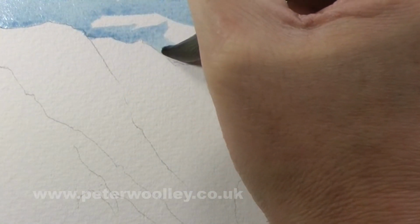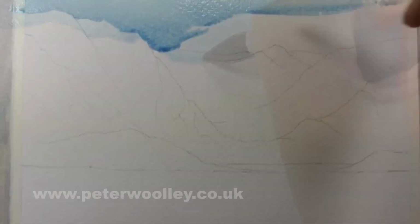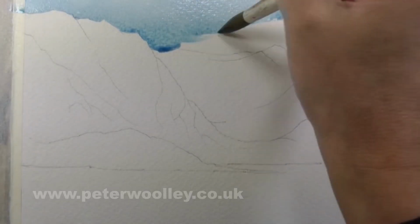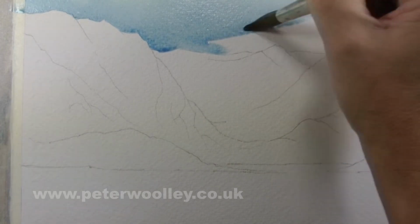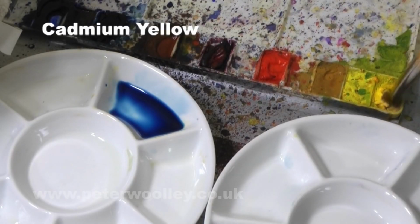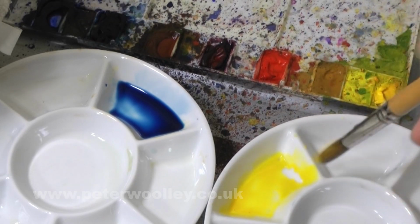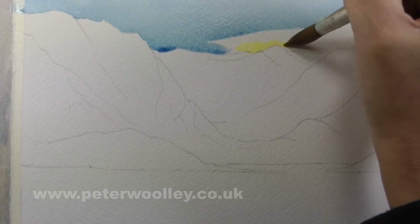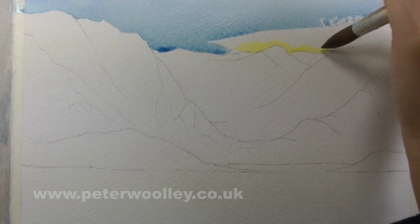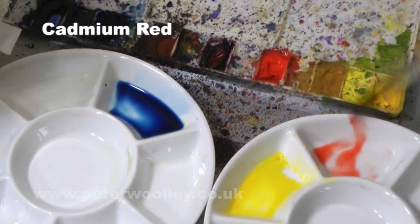The logical place to start is with the sky, since this will help to establish the general mood of the scene. Because the sky was clear as we were approaching Alta, I'd chosen Prussian blue for the job. But I also want to inject a hint of warmth into the scene. For this, I'm applying a small amount of cadmium yellow to the sky. This will be followed by a small amount of cadmium red. The two will hopefully create a hint of golden light.